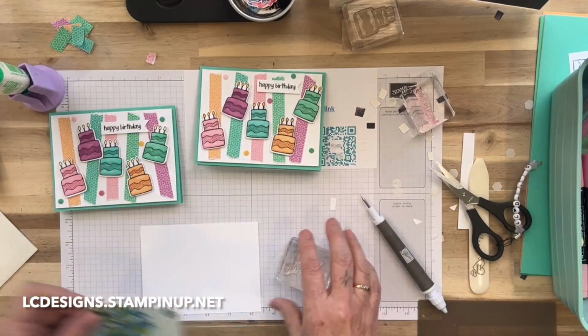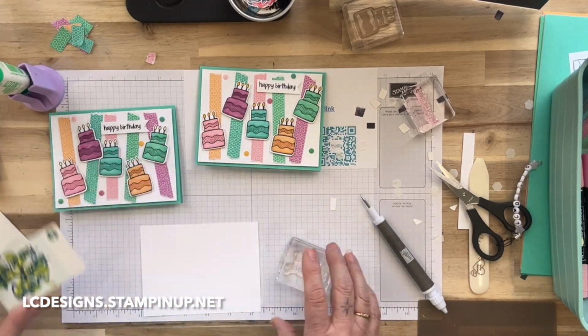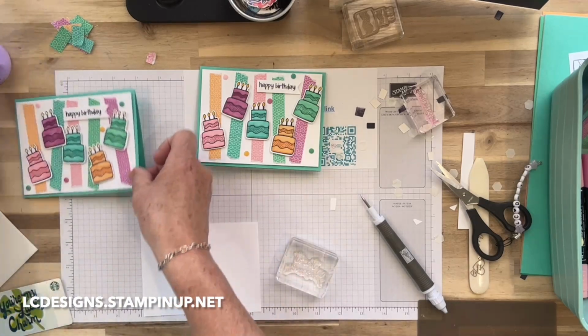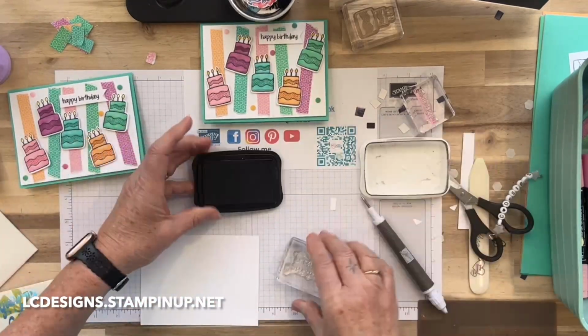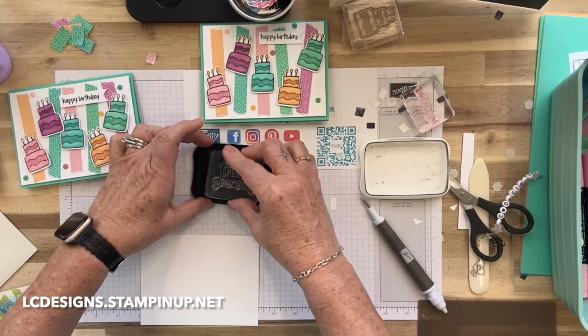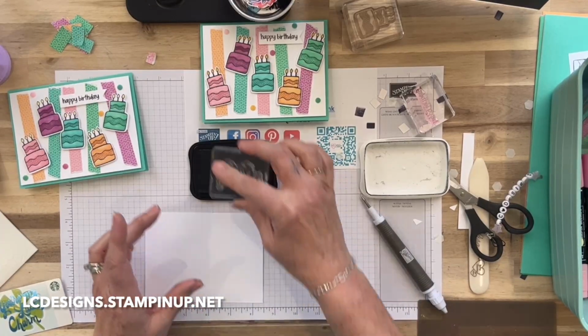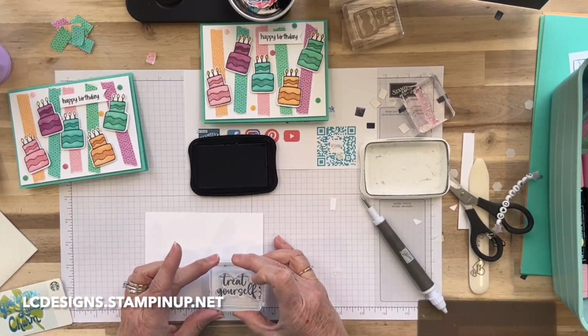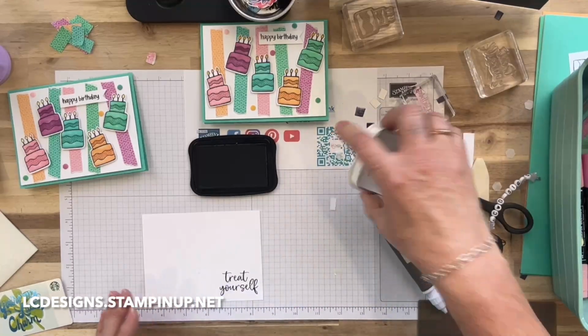Hopefully that makes sense. So we're gonna do, look, I got these for my team members. They're my lucky charm. That's the name of my team, the Lucky Charms. Anyway, just a little fun fact. So we're gonna do this at the bottom because we're gonna use the bigger gift card.